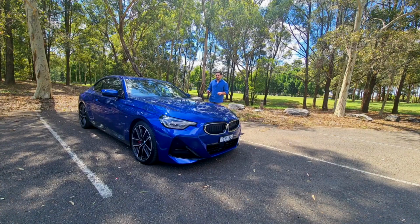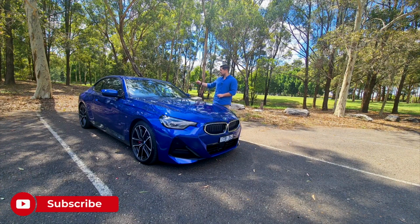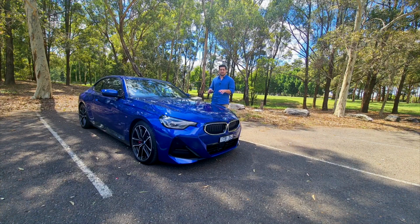So in Australia, this will cost you $70,990. That's before on-road costs, so you're probably looking at closer to 80. I've heard a lot of good things about this car. It's got the smaller engine, so it's lighter over the nose. It's only rear-wheel drive, with the 240 being all-wheel drive, so it's a bit of an engaging, fun drive.